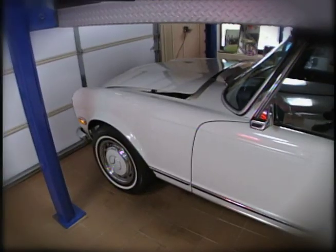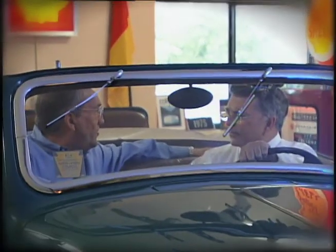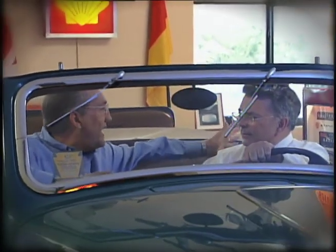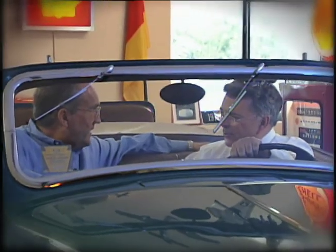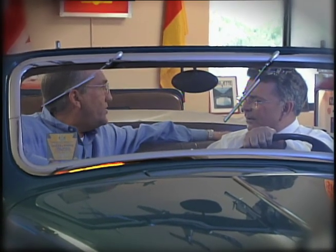Lewis still has his first classic car, this Mercedes, bought 18 years ago. I was a young assistant U.S. attorney back in 1990 or so. Did you buy the car to drive? Or I did. You did? Okay. I brought the car to drive and to do a little restoration work, and I did.